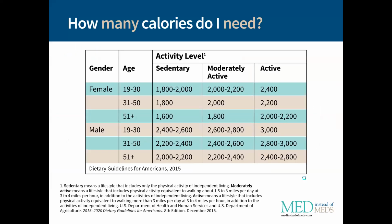I went over that. How many calories do I need? From the last dietary guidelines that were put out, they should be releasing another in 2021. Every 5 years, they'll go ahead and release one. But for now, this is what we have.